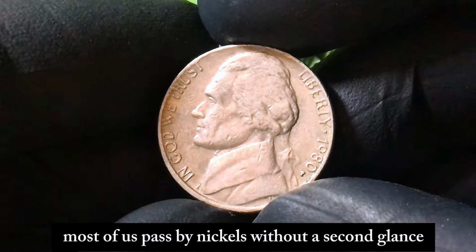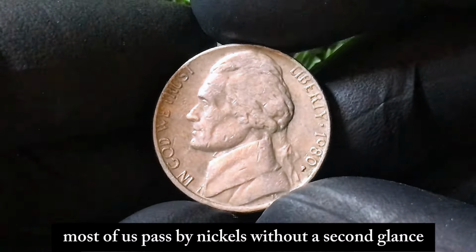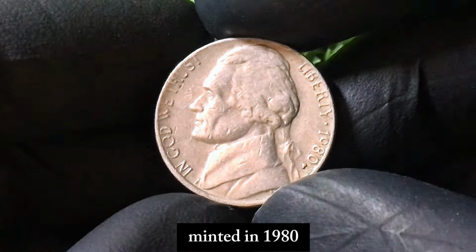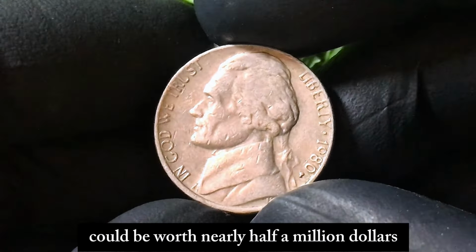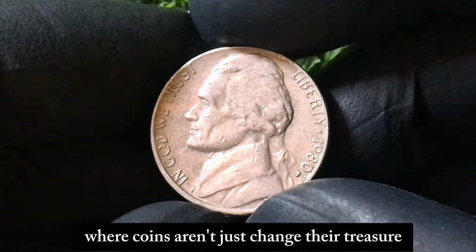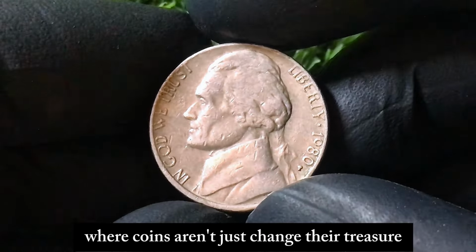Most of us pass by nickels without a second glance. But what if I told you that one particular nickel, minted in 1980, could be worth nearly $500,000 or even more? Welcome to Numis Vault, where coins aren't just change, they're treasure.